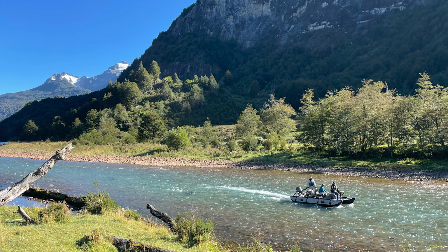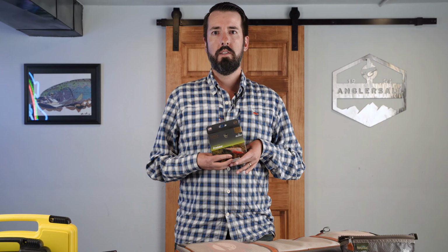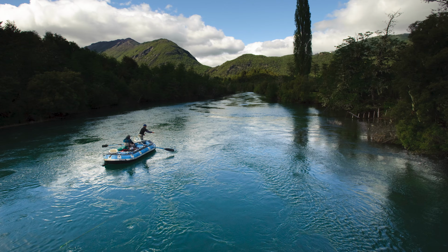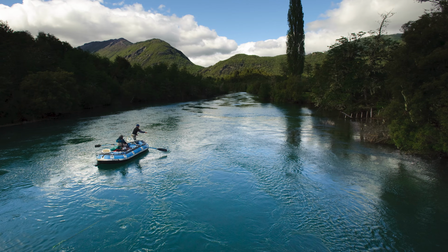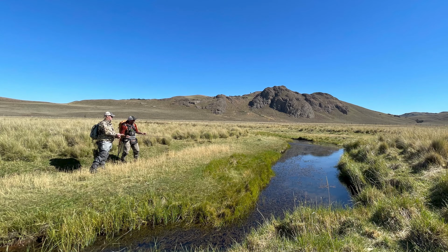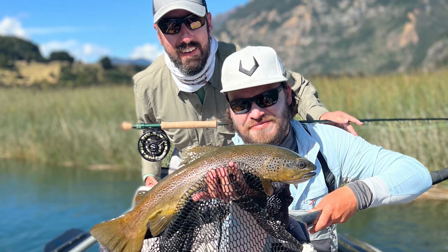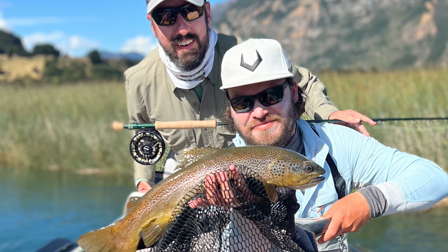On the Argentina side, one of our favorite times of year to go to Rio Manso is the December, January time frame. This is a great dry fly fishery, and that time frame can be awesome for dragonfly, dries, and big attractor patterns. And then we also recommend the February, early March time frame for Cinco Rios in Chile. This time again is really a great time to be down there for dry fly fishing and getting into streamer fishing, kind of late summer, early fall.